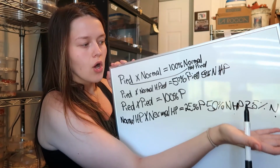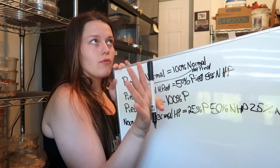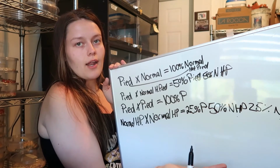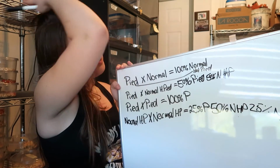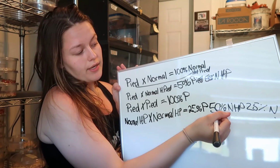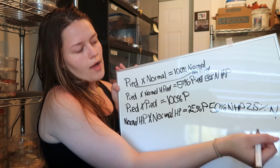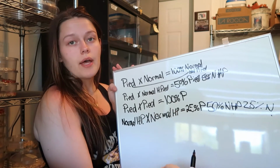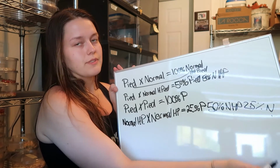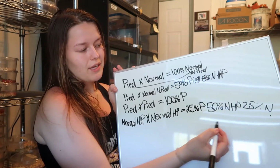How do you tell normal het pied from just a normal? You can't. Now pieds are known for having visual markers, but still it's not 100% guaranteed. So usually when people breed het to het and you get your pieds and then your normal hets and your normals, people will just sell them as possible hets because a certain percentage are going to be hets, a certain percentage are not, so it's just better to sell them as possible hets than to sell them as 100% hets because there is no guarantee.